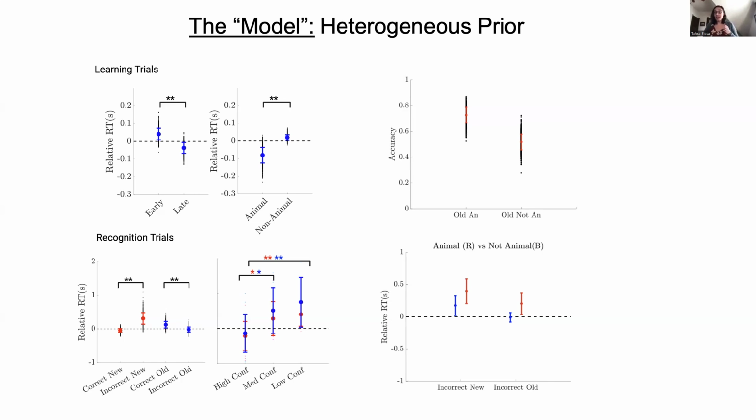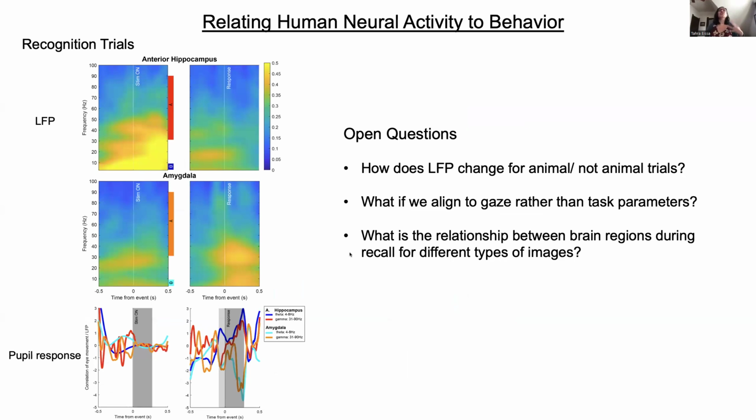But we care about, what does this mean now in terms of the task and what we can learn about the brain. And so these are very preliminary results, but I just wanted to give you an example of how we can start to think through this. And so this is just looking at our recognition trials again. And we can look at a couple of different locations. So here, I'm just plotting some example. So we can think about this as power of frequency for hippocampus and amygdala.